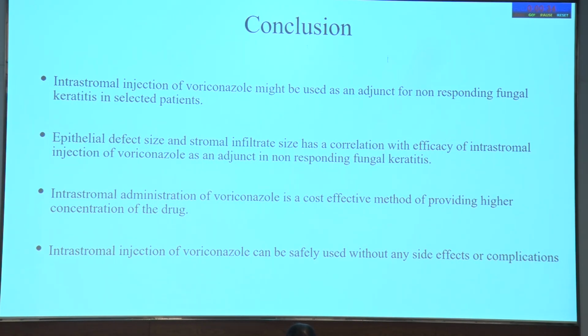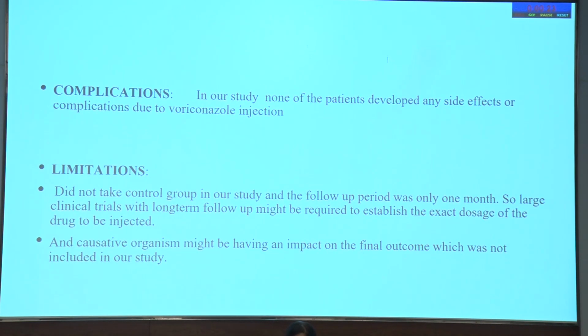Epithelial defect size and stromal infiltrate size have a correlation with the efficacy, and it is also cost effective, and intrastromal injection of voriconazole is safe. In our study we didn't come across any complications. The limitations of our study: we did not take any control group, the follow-up period was only 1 month, and the causative organism might have an impact on final outcome.